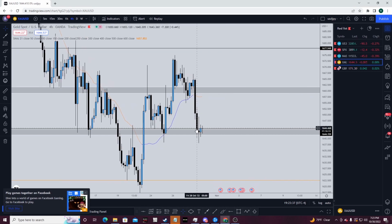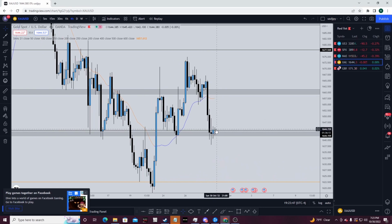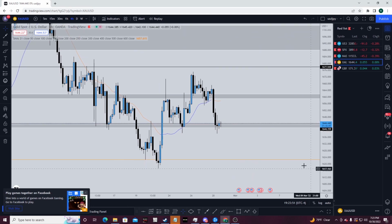Breaking it down to a lower time frame, we now have this type of variation pattern here where we have a lot of rejection to the downside and a very weak bullish engulfing candlestick. At this point in time, we could see price bounce back up into the 1660 range.